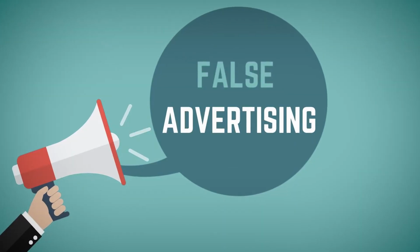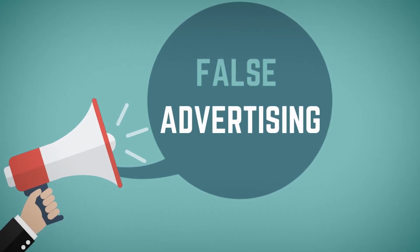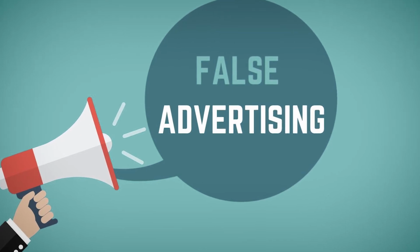Solution. You can argue that this is an unfair and false advertisement. And you will be correct. Those are the brand's fault. But unfortunately, you can't do anything about it if the brand keeps ignoring its customers.